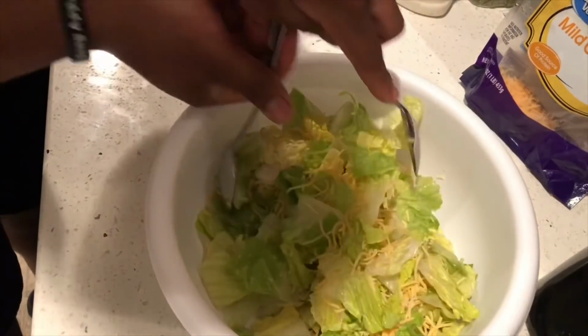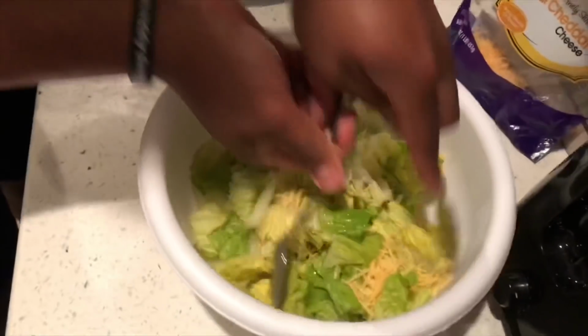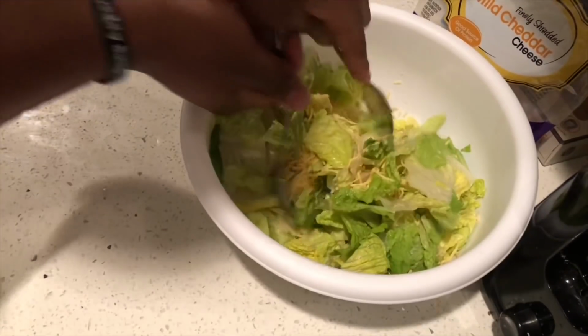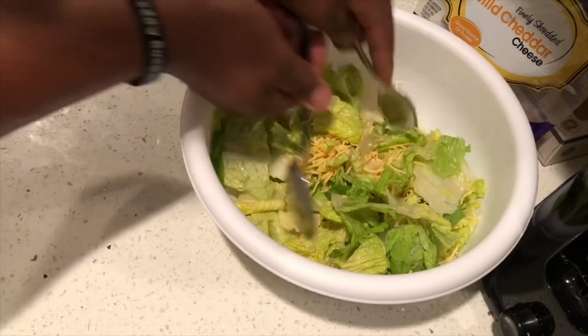Stir that thing up. Do that whole experience. Sir, my tray is moving everywhere. Oh, sorry. It's okay. It's a big table. You'll be all right. Stop complaining.